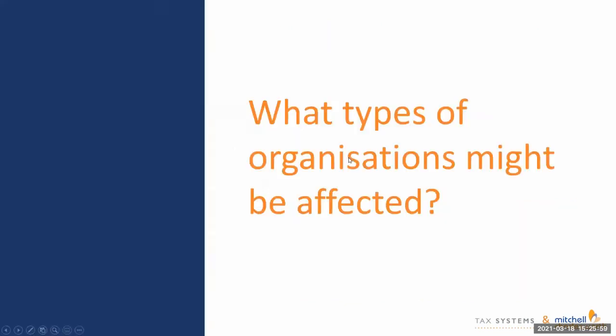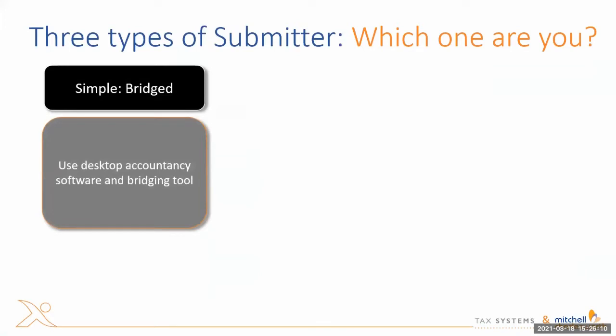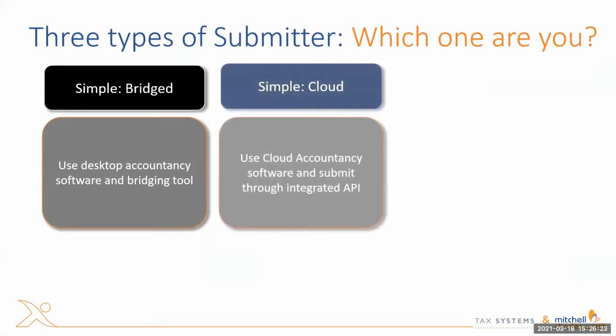So in terms of helping understand who might be affected, there's a really good tool that we use when advising our clients as well. We like to bucket them into different tranches of work. We've got one here which we'll classify as a simple bridge client, who could be using a desktop accountancy software such as Sage 50 or equivalent, and then using an API bridging tool to HMRC. The second bucket is a simple cloud client who could be using a similar process, but using something like Xero, QuickBooks, Sage 1, Twinfield, FreeAgent, but they're able to submit through an integrated API in their cloud software.